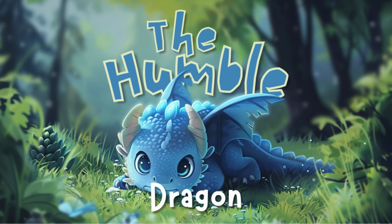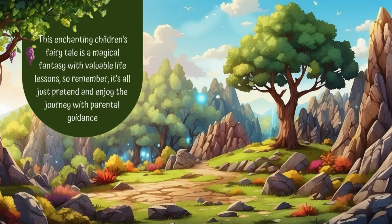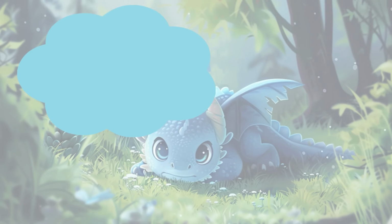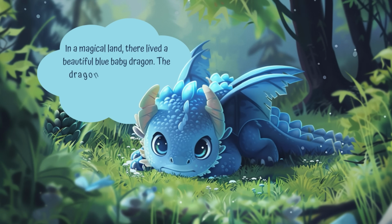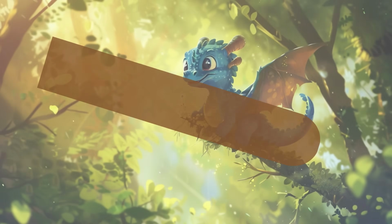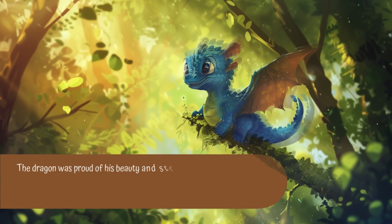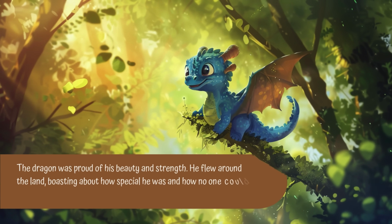The Humble Dragon. In a magical land, there lived a beautiful blue baby dragon. The dragon had shiny scales and sparkling eyes that shimmered like the sky. The dragon was proud of his beauty and strength. He flew around the land, boasting about how special he was and how no one could match his greatness.